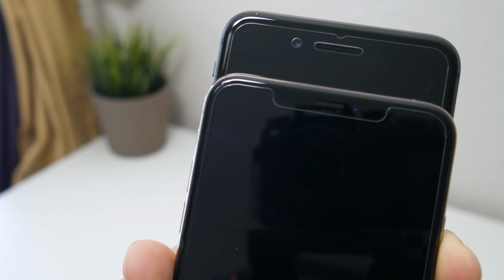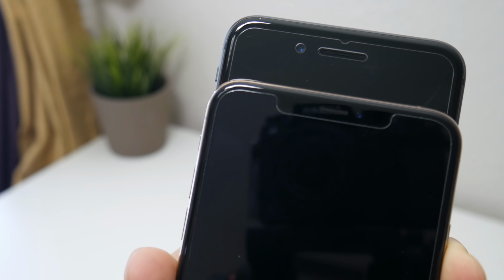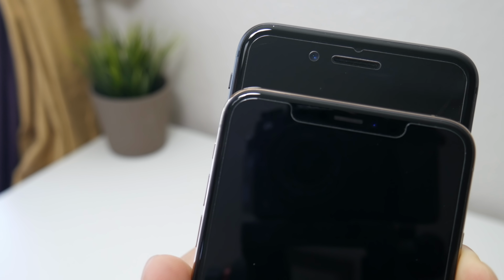With that being said, the 8 Plus cameras are no slouch either. You also get 4K 60 just like the XS. The main differences are stereo audio recording and 60 FPS on the front-facing camera.